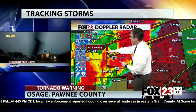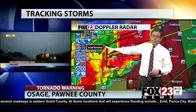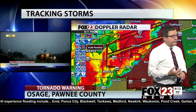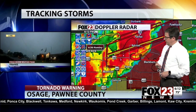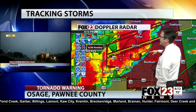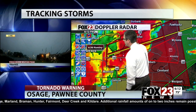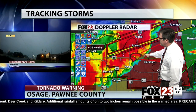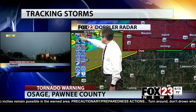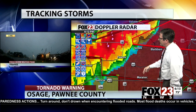metro area. This is the first time we've mentioned Hominy in a tornado track too. So in Hominy, Winona, all the way east across southern Osage and northern Pawnee County, all the way through the area. That's what we're looking at, all the way toward Hominy and Winona right now. Let's take a look at a little zoomed in view here as we look up into, looks like we're going to go a little south of Pawnee here. But let me go back to the north where we're watching these circulations developing right along the leading edge here.